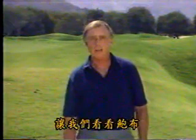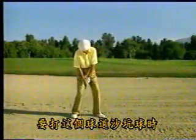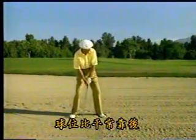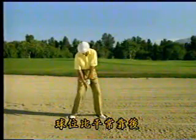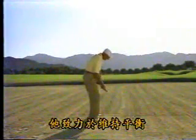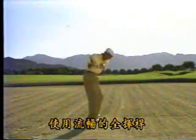Let's watch Bob Toski hit a fairway bunker shot. To play this fairway bunker shot, Bob's choking down on the club, and he's positioned the ball more rearward in his stance than he would for a normal shot. He'll work hard to maintain his balance and use a smooth, full swing.